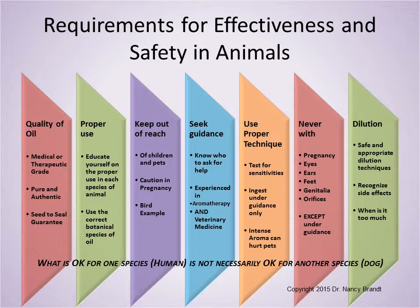And again, we could be driving in toxins deeper into the body, even the blood system, when we didn't want to. Those feet are not flat, and so the oils can concentrate up into the folds and cause irritation. The animal can lick them and get them even more moist. So again, no feet, no ears, no eyes, not in pregnancy, nothing on the genitalia, and again, nothing in the orifices unless advised correctly.